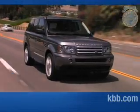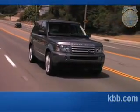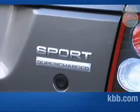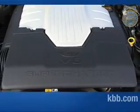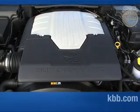The HSE is powered by a normally aspirated 4.4-liter V8 engine, which makes a respectable 300 horsepower and 315 pound-feet of torque. For those who prefer a faster driving experience, we recommend a move to the supercharged trim, which employs a supercharged 4.2-liter V8 good for 390 horsepower and 410 pound-feet of torque.